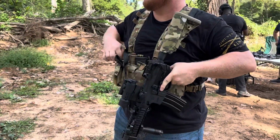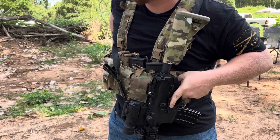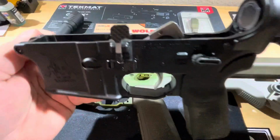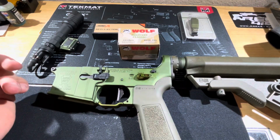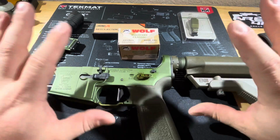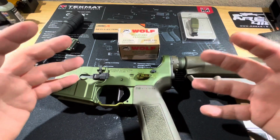There are $100 lower receivers out there from KE Arms, and this is a great lower receiver, by the way. It's been in spec, I checked everything. It does have one wobbly pin, but it's not excessively wobbly, and it's not breaking or doing anything. So I also think that pin kind of sucks. Battle Arms Development. There are some things that you can take away from building a high quality rifle.